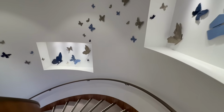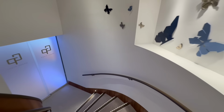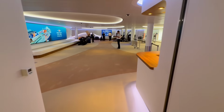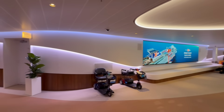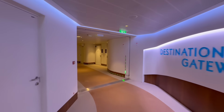There will be different events sometimes hosted here. For example, art auctions may be held in Destination Gateway, or this might be a place that you have to go for tender operations. So if you need help getting to Destination Gateway, you can do it from the main Grand Plaza, or you can do it from the elevator bank, which is where I'm going right now.